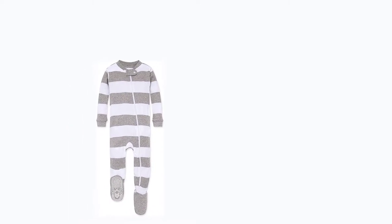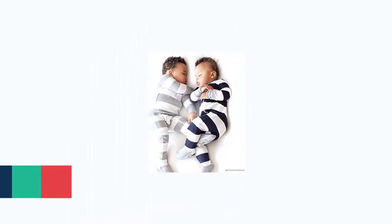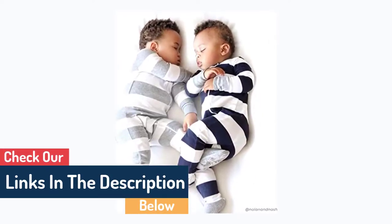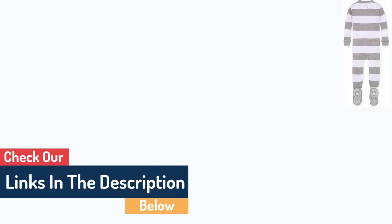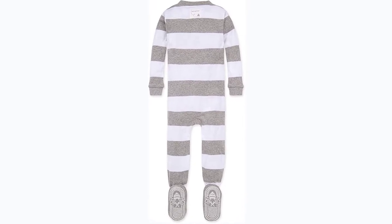Consider the climate when choosing baby sleepwear. In warmer months, light and airy fabrics will help keep your baby cool and comfortable. In cooler months, a warmer fabric like flannel will be more appropriate. These simple guidelines will help you choose the best baby sleepwear for a good night's rest.